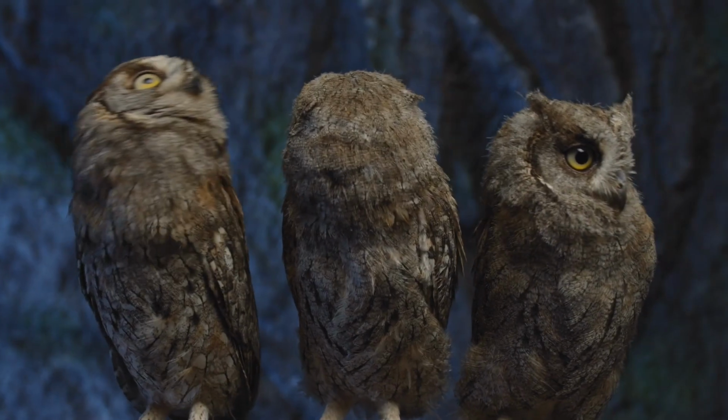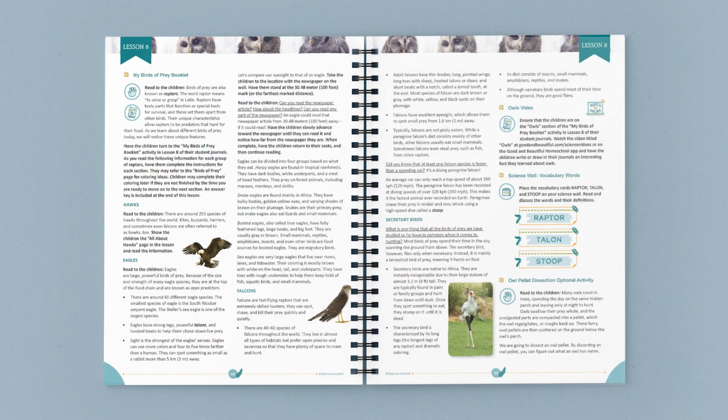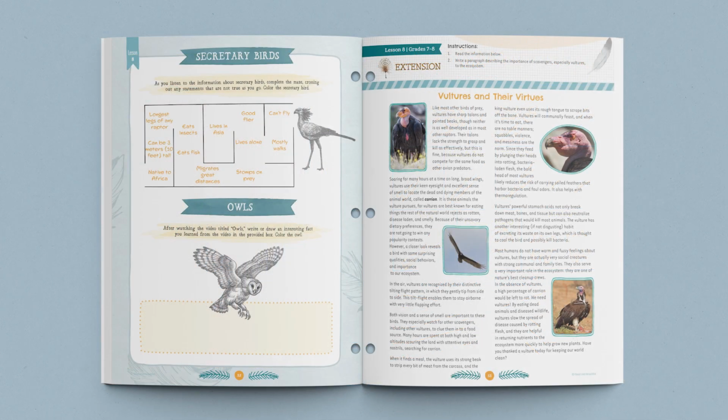Children also learn a lot about owls in a captivating video. Then, 3 vocabulary words are introduced: raptor, talon, and stoop. The lesson ends with an exciting optional hands-on activity, dissecting owl pellets. There's also a quick reminder for the older students to complete the lesson extension in their student journal.